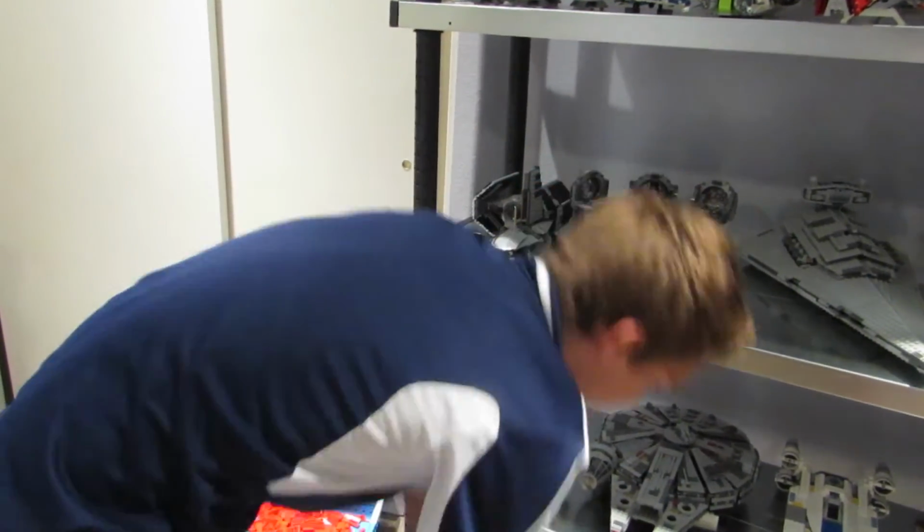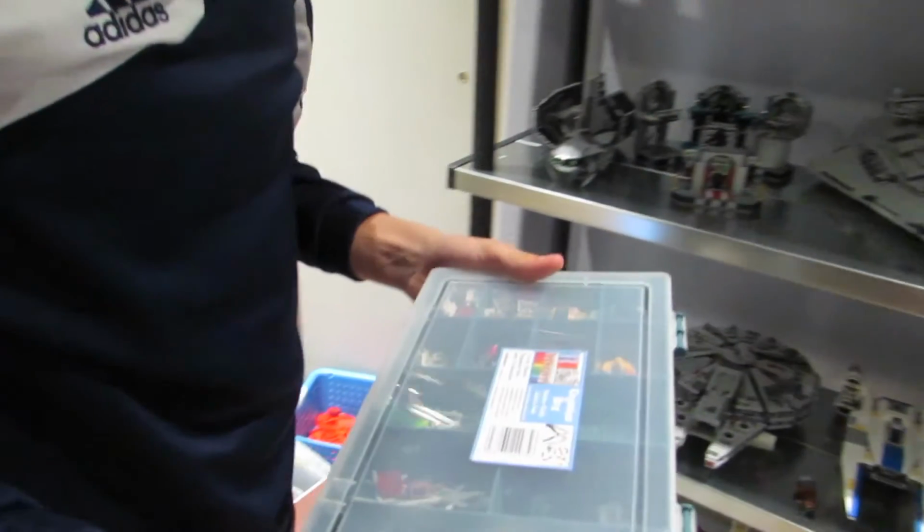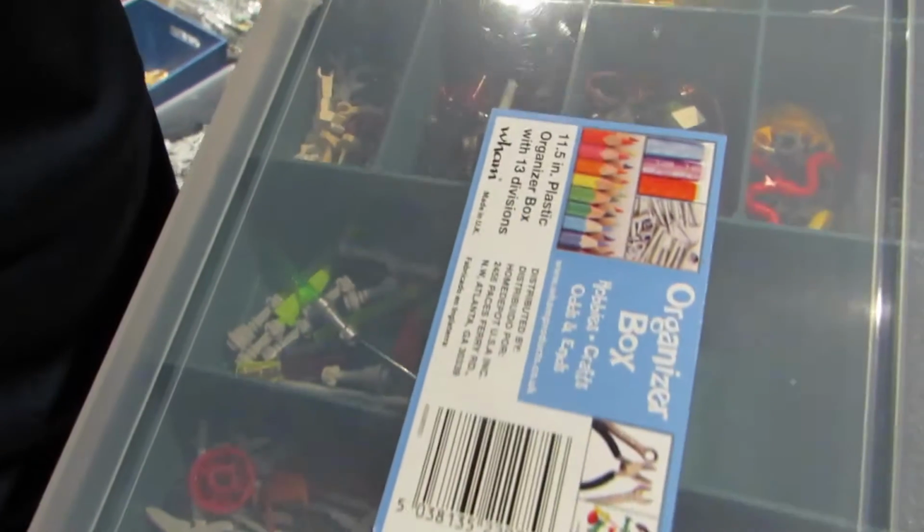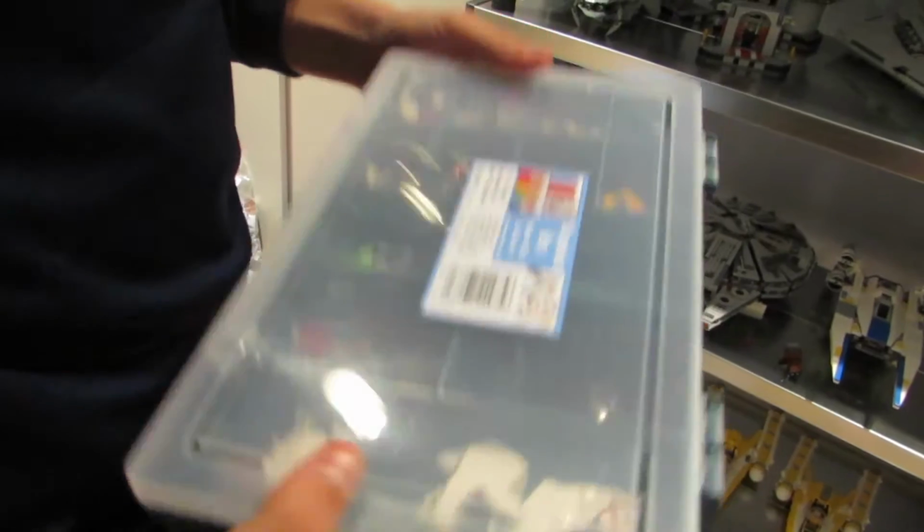And we also got, if you guys watched last video, the organization box. We're gonna have a ton more of these coming. I mean, this stuff is already getting, it's gonna get pretty filled up soon. So we need a ton more of those.